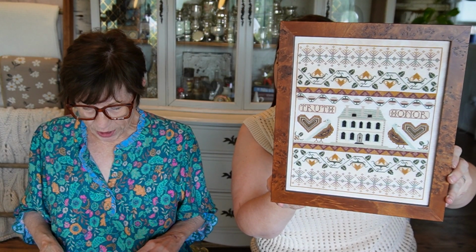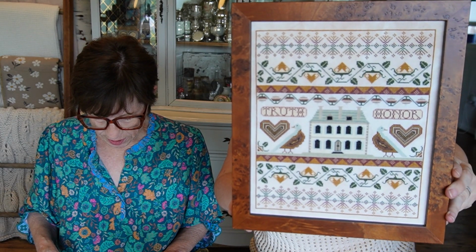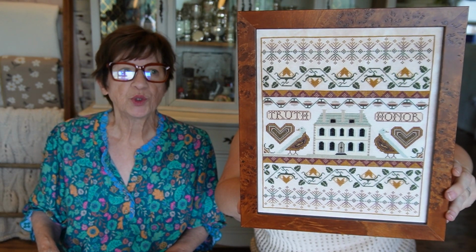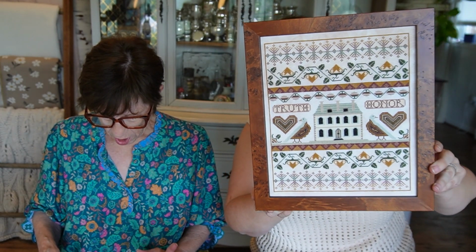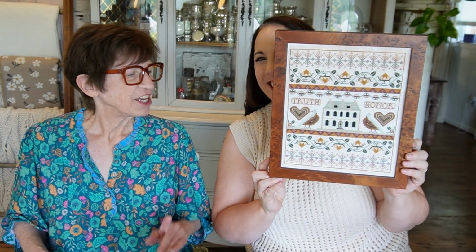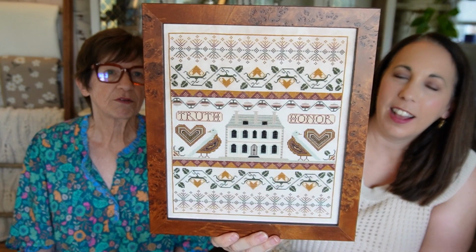The linen is 40 count Thornfield, which is one of my very favorites. It's such a great neutral color from Needle and Flax, using needlepoint silks. The stitch count is 168 wide by 200 high, and it uses a couple back stitches and French knots. And the frame came from Michaels on a 70% off sale. The frame is perfect with that piece. We've used this frame a lot. It just really works. It's a burl. I love it.